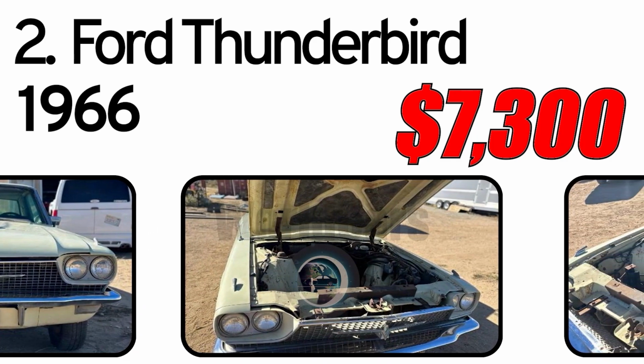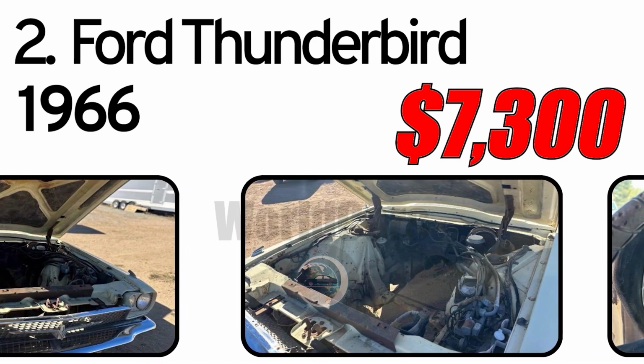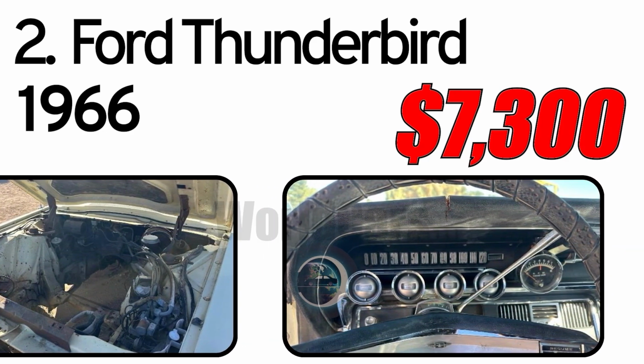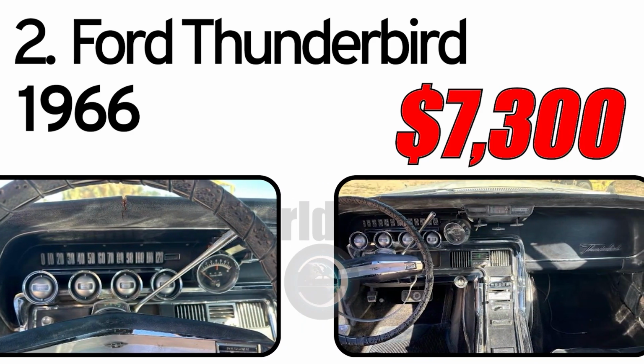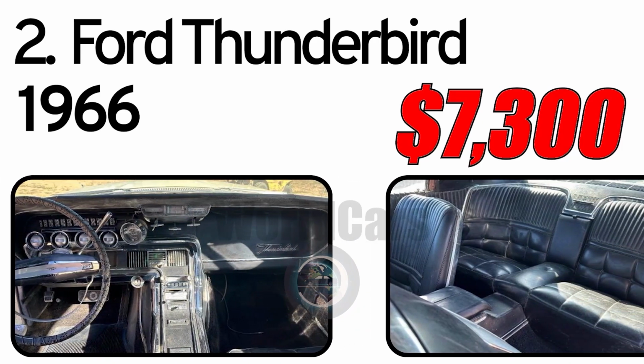Rust repair is very expensive and this car does not need it. Hard to come across complete body and trimmed cars these days. Could be original paint or a repaint in the same color. Bumpers are nice.